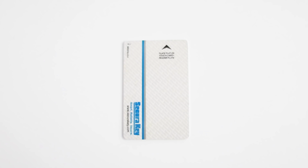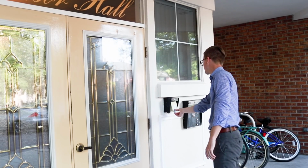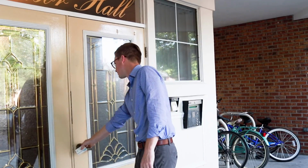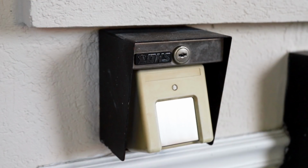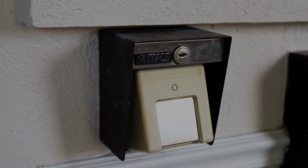Speaking of door key cards, let me show you how that works. To get into the building, you will use a door key card that is registered specifically to you. Hold the card up to the reader like this, which unlocks the door for several seconds, allowing you to go in. Some of the door key readers make a small noise when you hold up the card. Others do not.